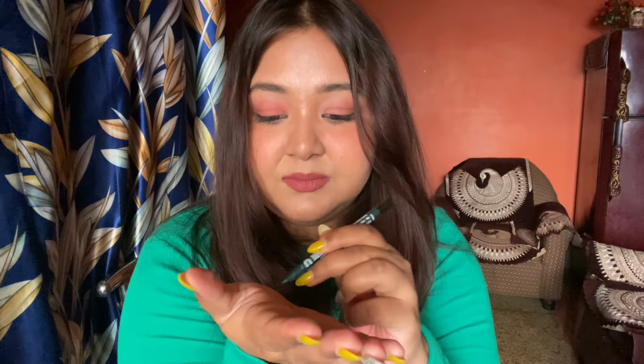So I love emerald green eye pencils, especially if you have brown black eyes. They look so good. You can also use them as an eyeshadow base or even just on your waterline when you want to feel a little playful. Let me show you how it looks. I'm using a different hand right now because this one is completely full of swatches.